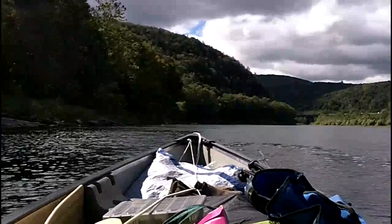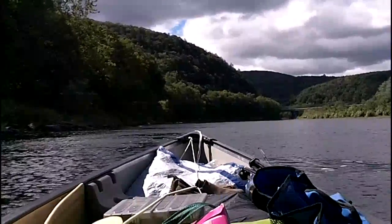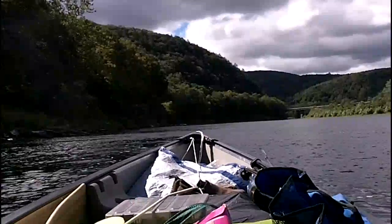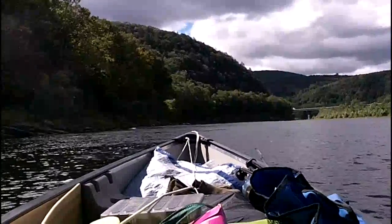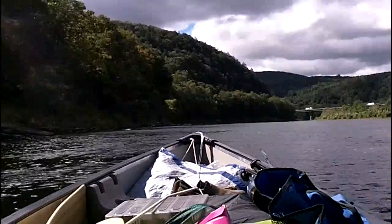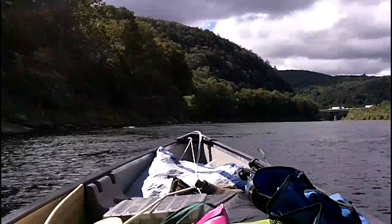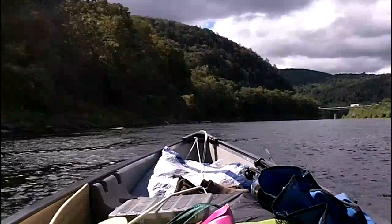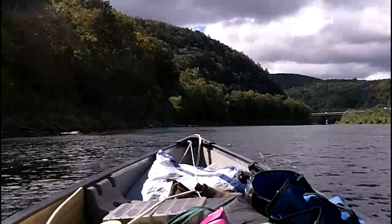It'd be terrible to do that at the last end of the trip, but I think the rapids around the bend were much worse than these are going to be. So we'll just hit these and not worry about them. Hopefully there's no big stones. As you can see, the truck's going across up there on 80. It's a pretty beautiful sight.